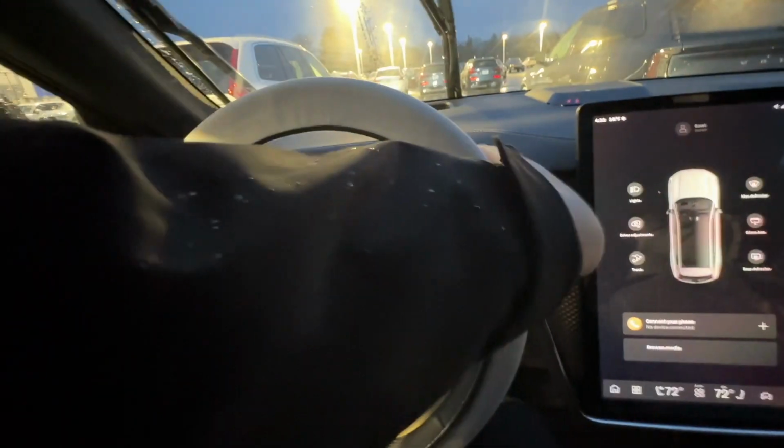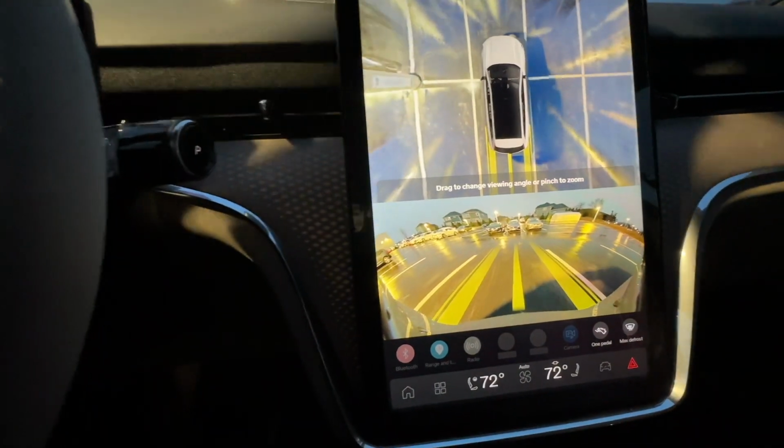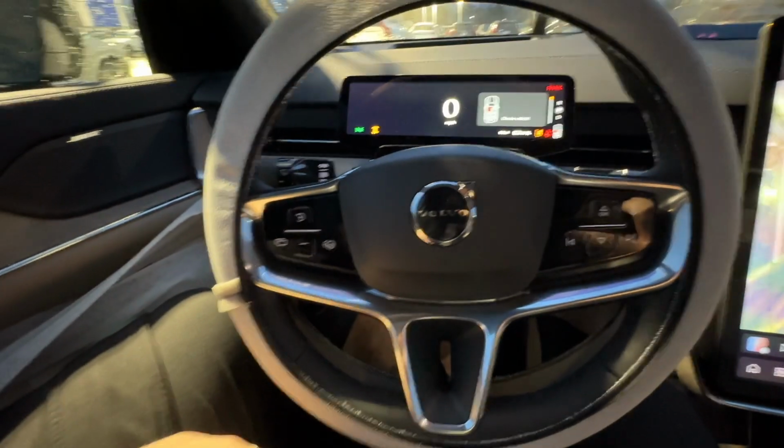So actually we're going to move it back just a little bit. Look at that. That's nice. Now let's listen to the sound system and I'll judge it for you guys. Overall, let's turn the wipers off. Pretty comfortable car. Why are the wipers not turning off? There we go. Now they're off.